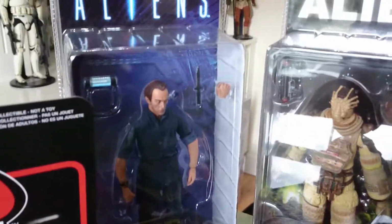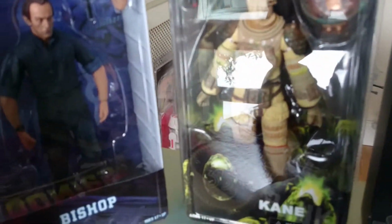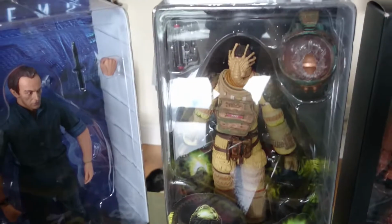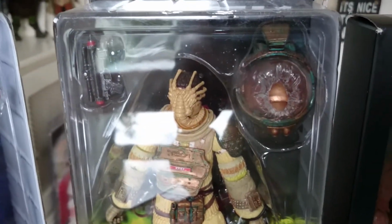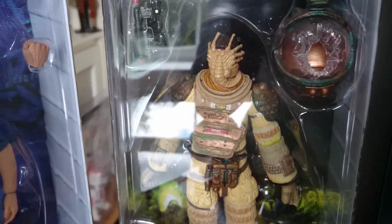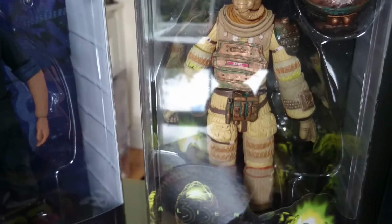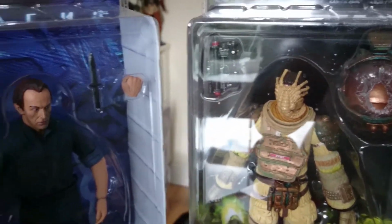On to the much more detailed figures of the NECA releases. There's Kane, the glare there, but hopefully you can see that. You can see where his astronaut helmet is melted through, and the hugger is on his face. Really detailed figure, really just top drawer.